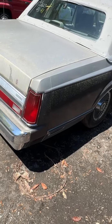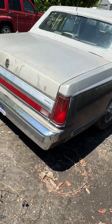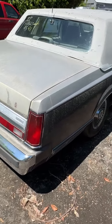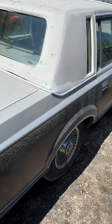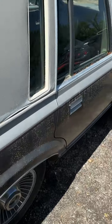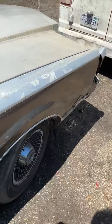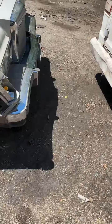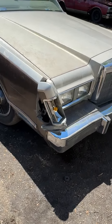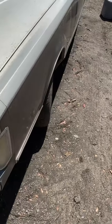Next one up is going to be lot number 91. This is going to be a 1988 Lincoln Town Car. No key on the Lincoln. Looking at the back end, other than the top right there that has some weathering going on, it looks pretty good on the body. We have some damage up here on the front. Got something right there on that front passenger side at the front end.